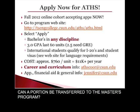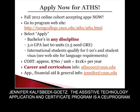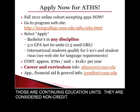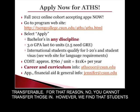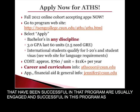The Assistive Technology Application and Certificate Program is, like you said, a CEU program. Those are continuing education units, which are relevant in a professional setting, but they're considered non-credit, which means they're not for university credit. It doesn't mean that they're any less valuable. It just means that they're not transferable into a university program. So for that reason, no, you cannot transfer those in. However, we find that students who have been successful in that program are usually very engaged and quite successful in this program as well. But the material that we cover is different.